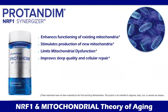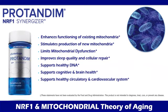Now, NRF1 also helps improve sleep quality and cellular repair. So important. We know it supports healthy DNA, that it supports cognitive and brain health, circulatory and cardiovascular health. And again, you see mitochondria is so important. This is our body's energy supply, our ATP production.